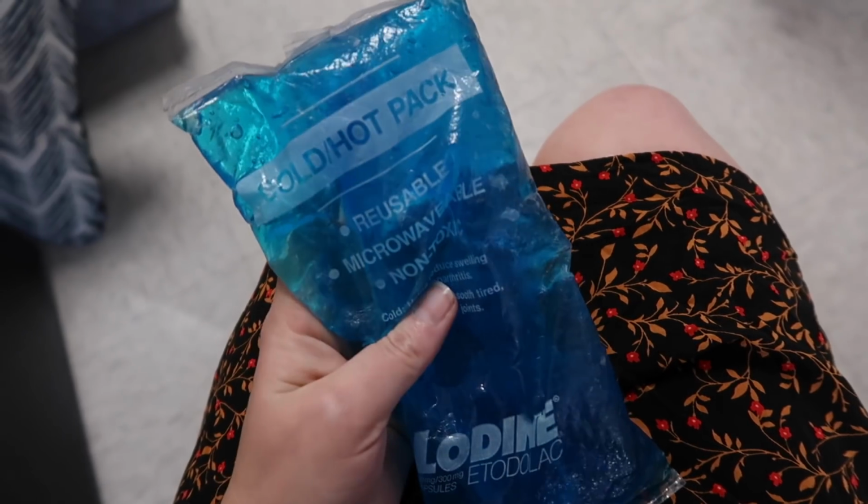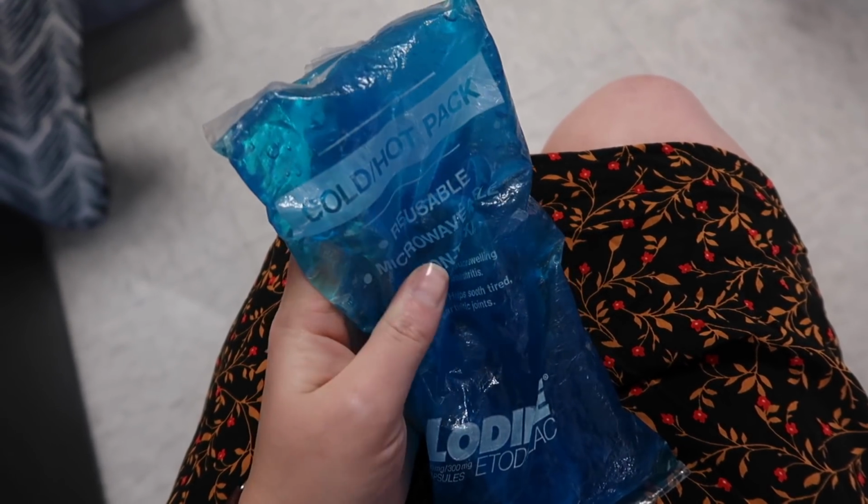Let's see. Oh, next one is my ice pack. So I knew going in that, how do I phrase this? Kids have a lot of problems throughout the day. Like a lot, and an ice pack fixes every single one of them. So you don't even have to put it in the fridge.